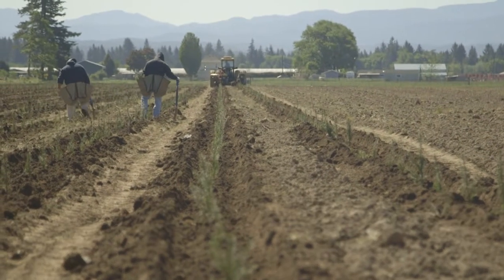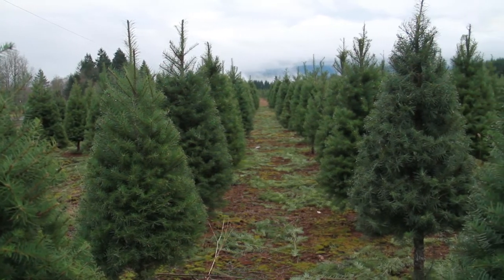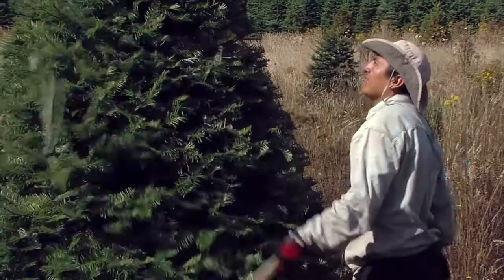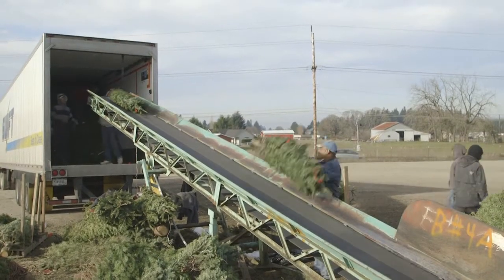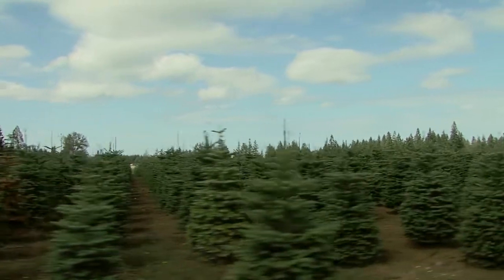Since gaining popularity as an agricrop in the 1950s and 60s, Oregon has become the country's leading producer of Christmas trees, producing nearly twice as many trees as any other state. And a lot of those trees come from Clackamas County, with 15,000 acres devoted to Christmas tree farming.